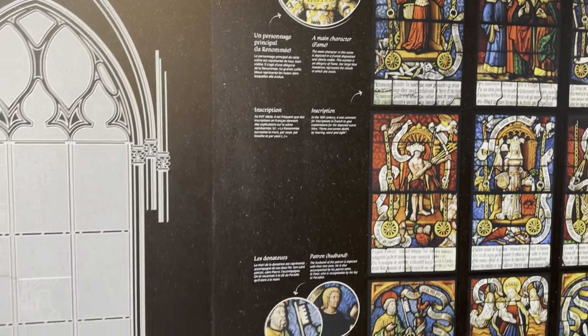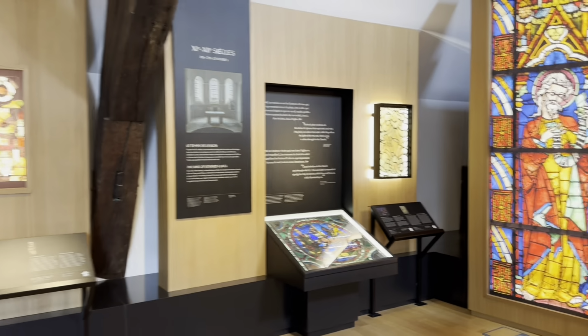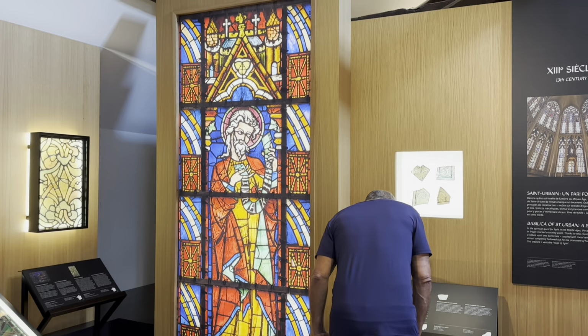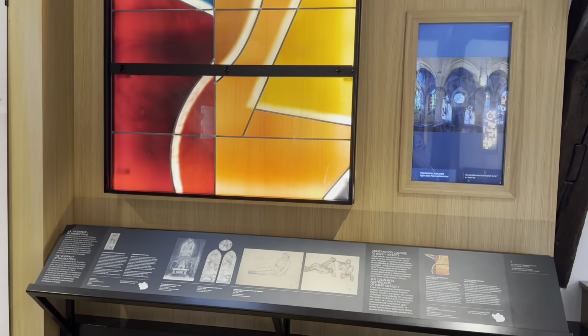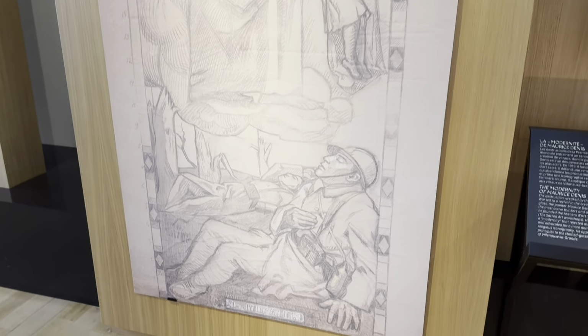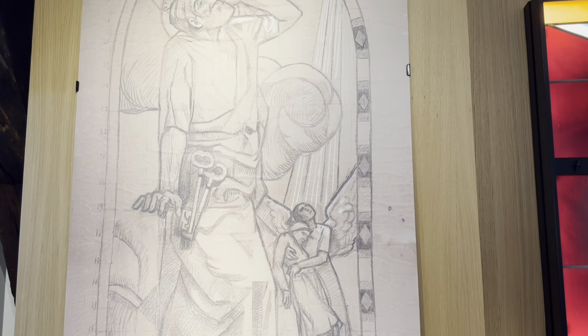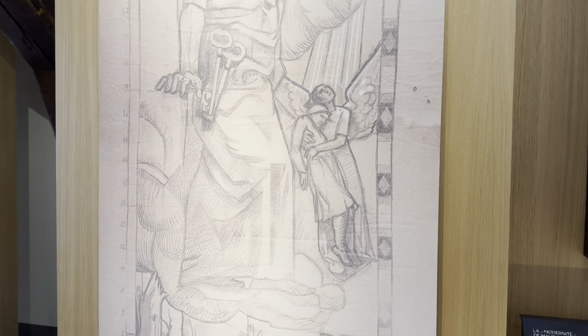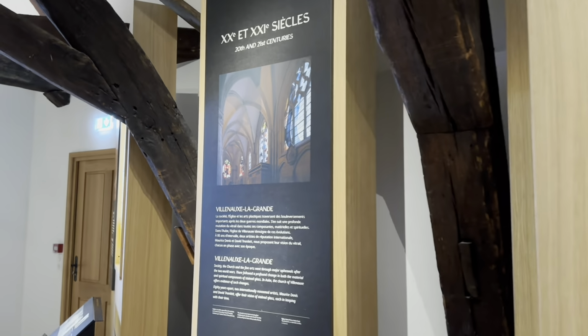Trying to see where it says where this window's from. But 4th and 5th century. Oh, this one's amazing. 8th century. That church is here. I'm gonna go see that. Look, with some World War I. Oh, how beautiful is that? The angel. Oh, Maurice Denis. I love him. He also did that amazing ceiling in Palais Royal.